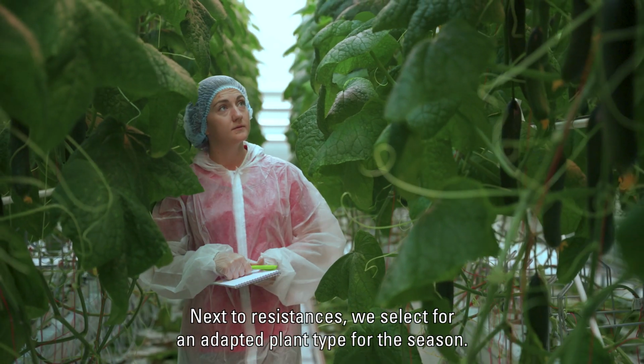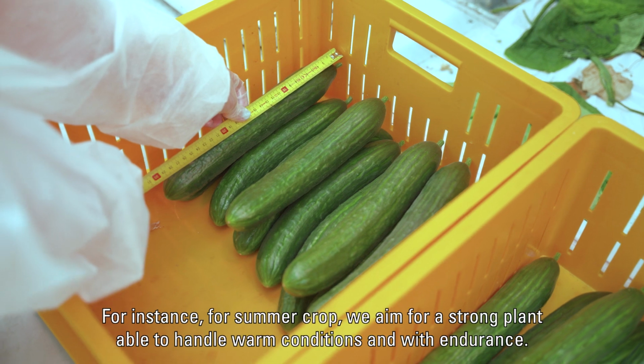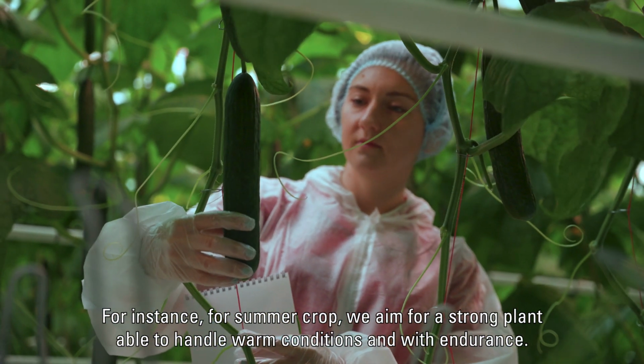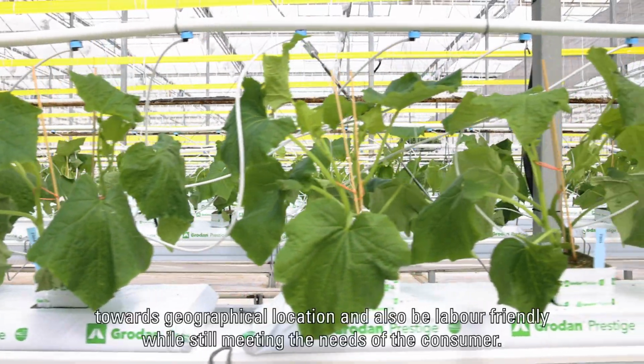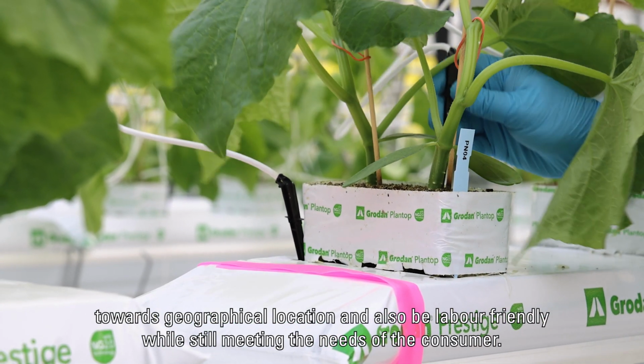Next to resistances, we select for an adapted plant type for the season. For instance, for summer crop, we aim for a strong plant able to handle warm conditions and with endurance. We need varieties that can produce efficiently for our geographical location and also be labor-friendly while still meeting the needs of the consumer.